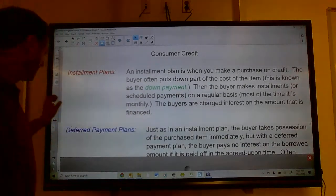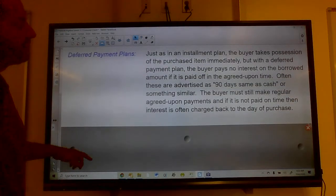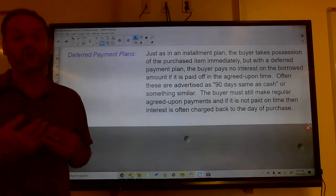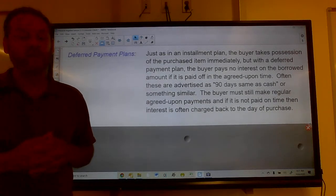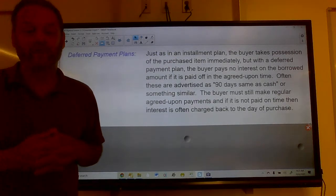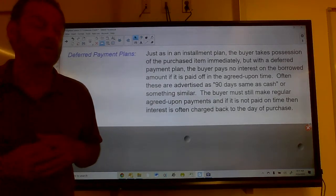Okay, so deferred payment plan. Just as in an installment plan, the buyer takes possession of the purchased item immediately, but with a deferred payment plan, the buyer pays no interest on the borrowed amount if it is paid off in the agreed upon time. These are often advertised as 90 days, same as cash, or something like that. The buyer must still make regular agreed upon payments, and if it is not paid on time, then the interest is often charged back to the day of purchase.